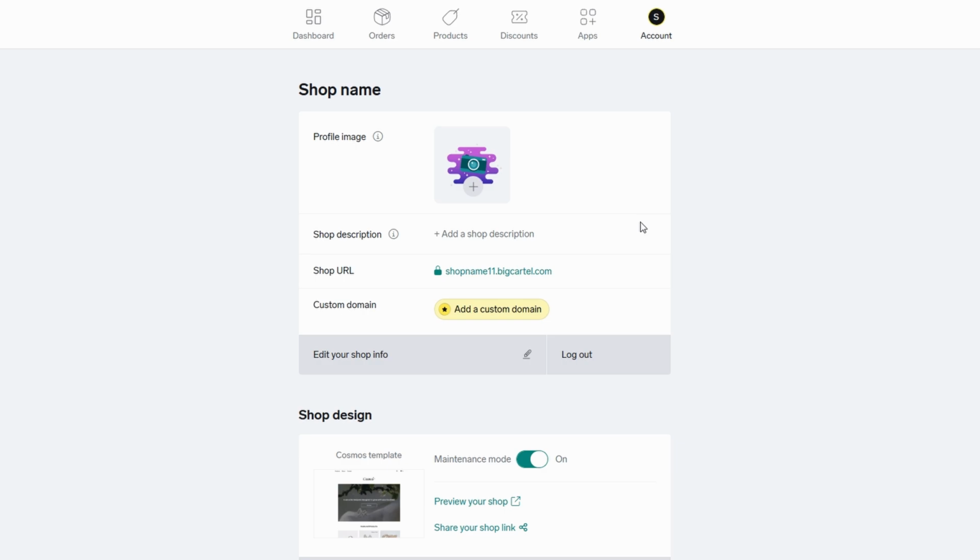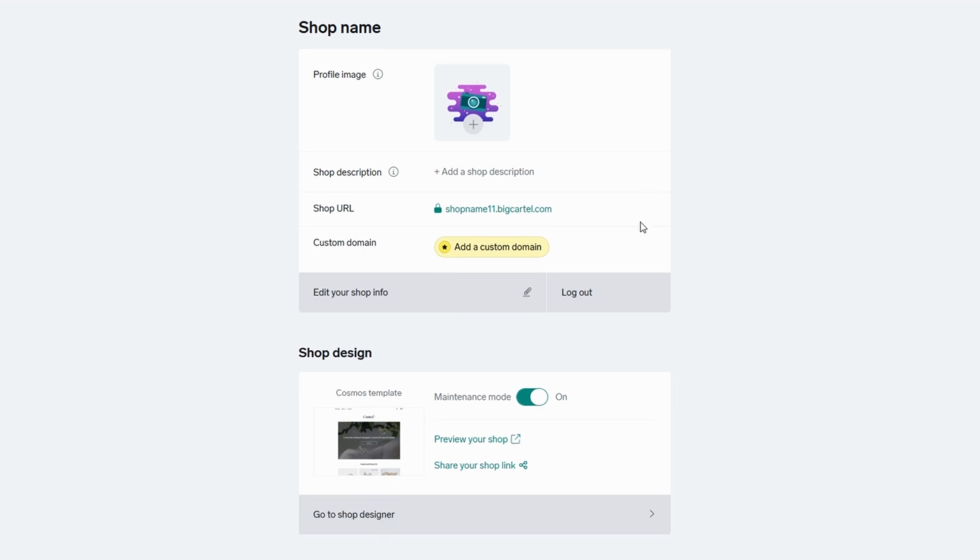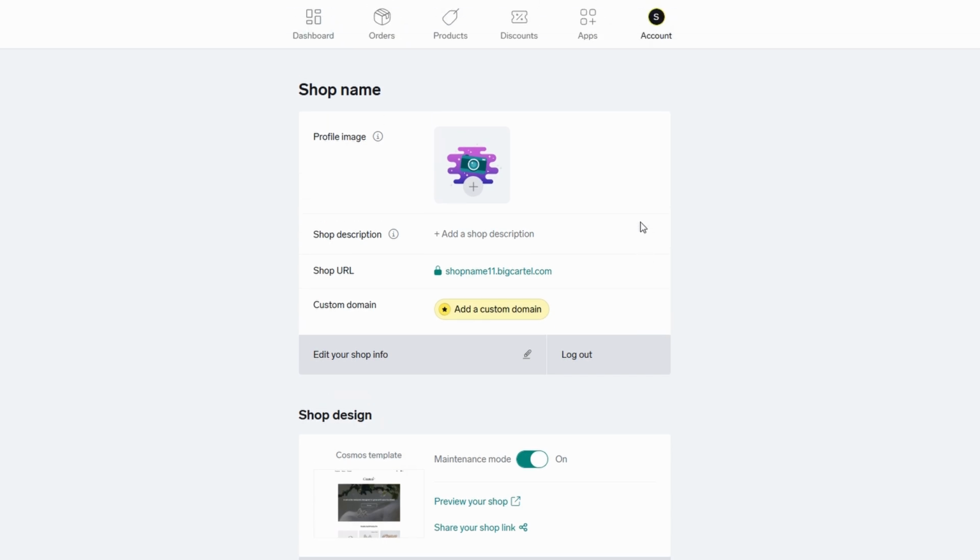Pro tip: familiarize yourself with the dashboard early on. The more comfortable you are navigating it, the more efficiently you can manage your store. Adding products manually on Big Cartel is simple and allows you to showcase your items in a professional way. Here's how to do it.